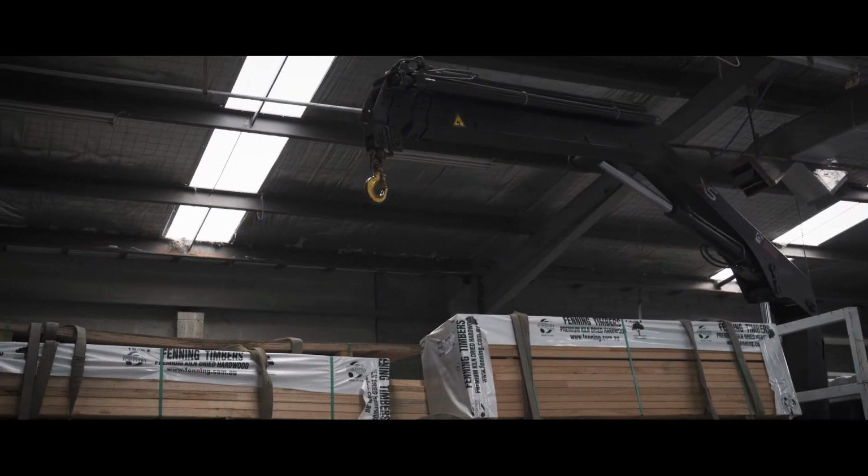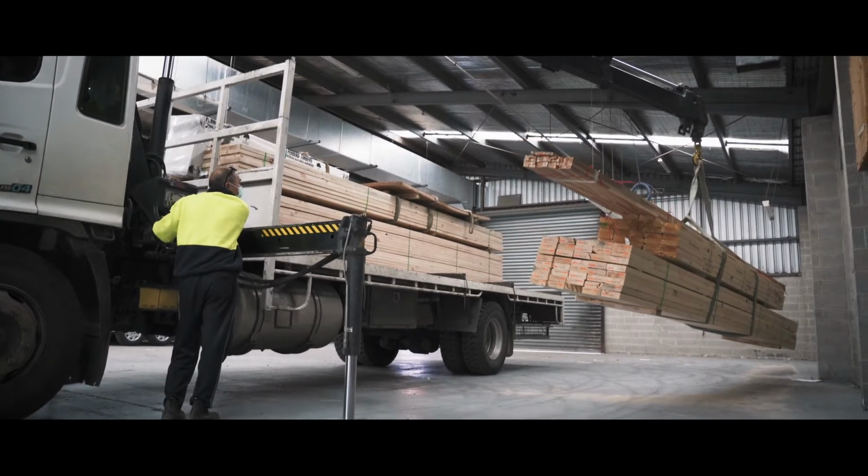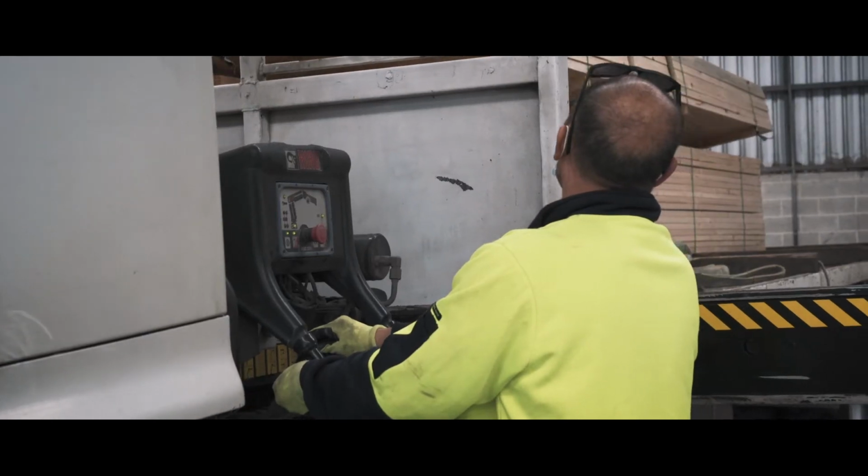The first challenge of the day was the delivery of timber, which will be used on the brand new offices, print room and installation bays. What should have been a simple delivery quickly ran into some complications.